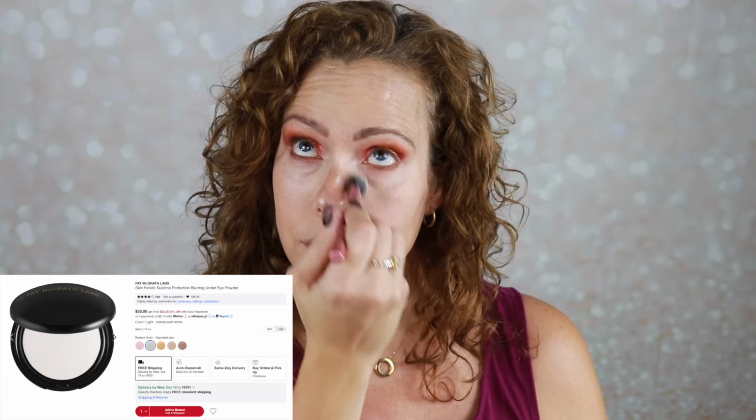And for under eyes, I'm gonna be picking on my Pat McGrath. This is her under eye powder in light. I do really enjoy this, but there are a lot of really good drugstore powders out there now as well. So I'm just going to lightly dust this under the eyes. One tap into the powder is all you need.